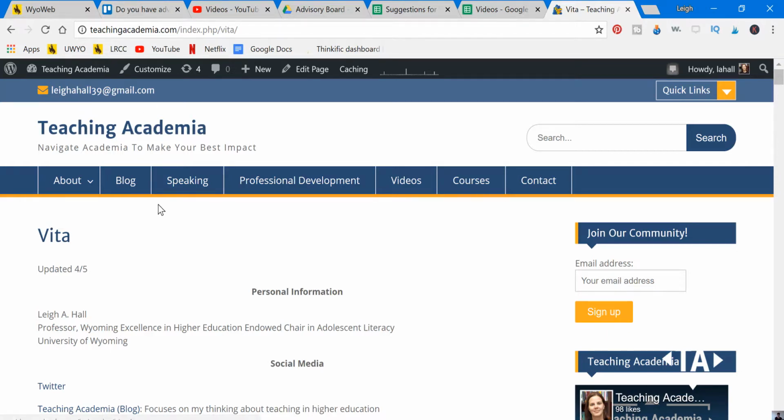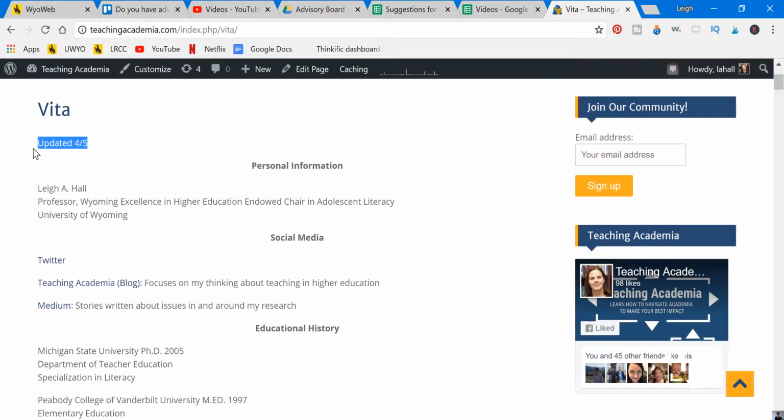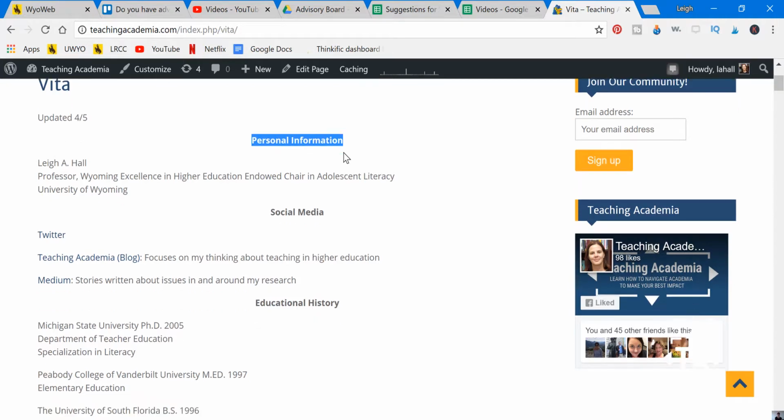So a couple things that I like to highlight here. Because it's online, I do like to have when it was updated last so that anybody that might find me online knows, but I would pull that out if I was sending this to a search committee. Personally, you want to start with your personal information, right? This is your name, job title, etc. For a search committee, I would also include my email and a phone number. I'm not listing my phone number online, so that's not there.